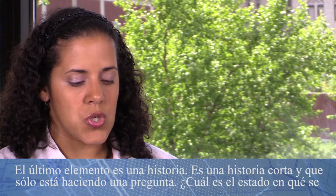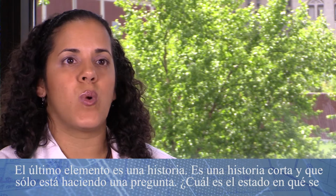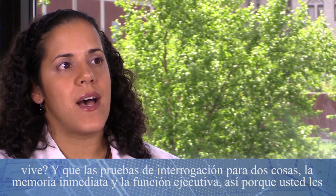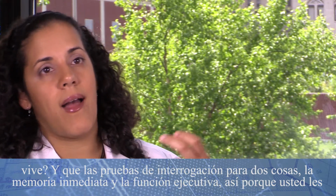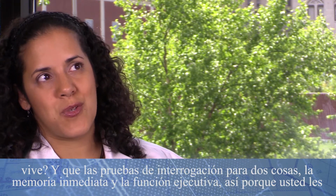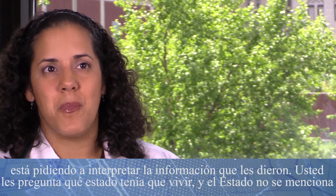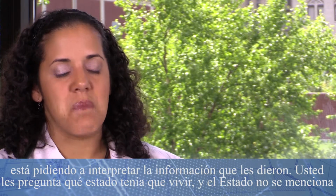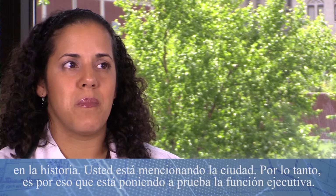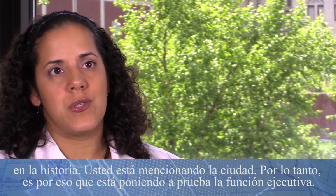The last item is the story. So it's a short story, and you're only asking one question, which is what state she lived in. And that question tests for 2 things: immediate recall and executive function as well, because you are asking them to interpret the information you gave them. You ask them what state did she live in. The state is not mentioned in the story. You are mentioning the city. So that's why it's testing executive function.